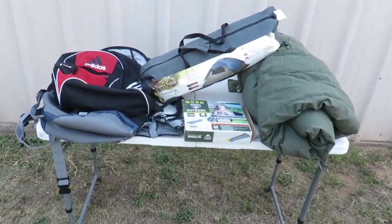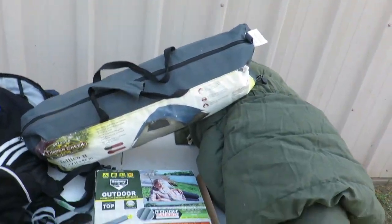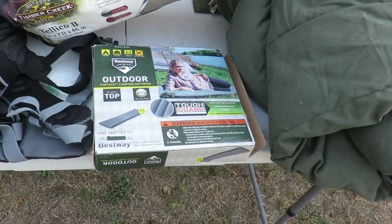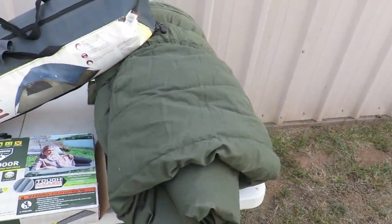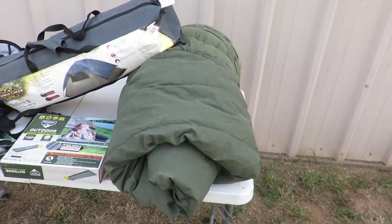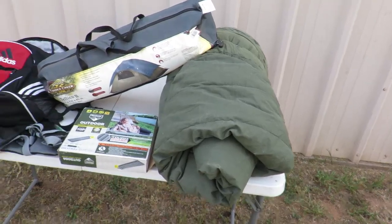Okay, I got everything. Found a couple of backpacks, a tent, a camping mattress, and an old Army sleeping bag. So let's go over some of these items and I'll tell you about them and how much I paid for them.